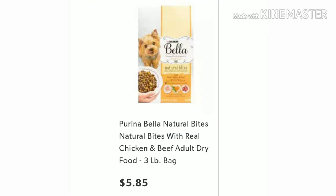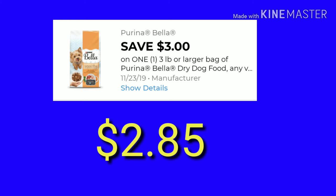And we have another dog food deal. It seems like we got a lot of dog food deals this week. The Purina Bella Adult Dry Dog Food 3-pound bag is $5.85. We have a digital coupon for $3 off a 3-pound bag or larger of the Purina Bella, and that makes your final cost just $2.85.